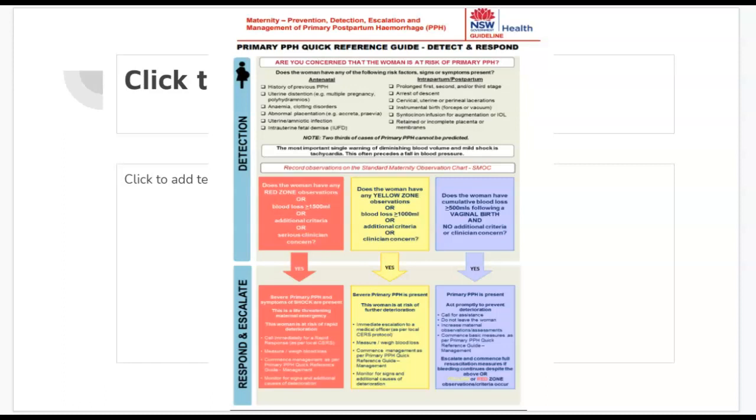I am not teaching you postpartum hemorrhage protocol. What I need you to know is what are all the risk factors for having a postpartum hemorrhage? How do you identify the postpartum hemorrhage, as in signs and symptoms like we just reviewed? And knowing what is normal blood loss for delivery.